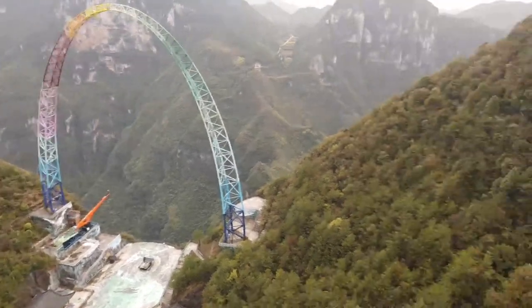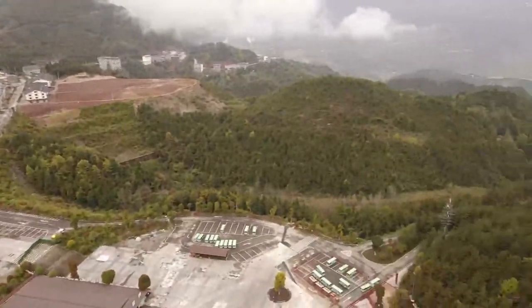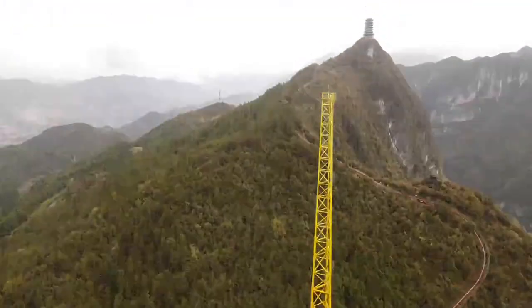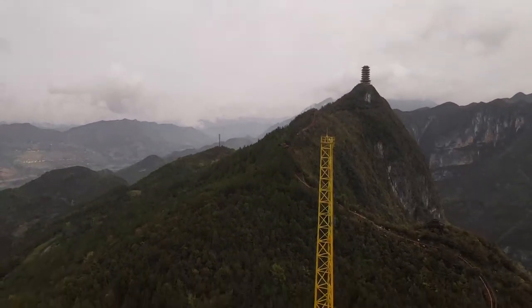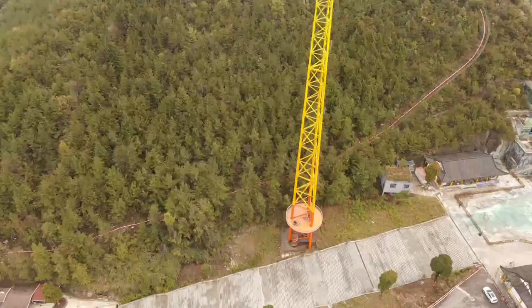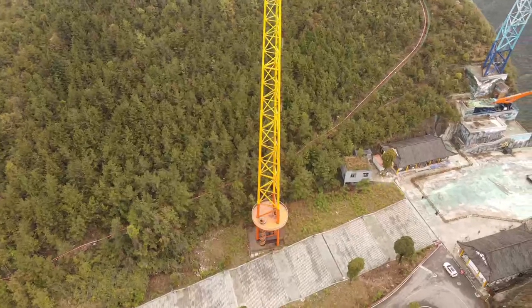I don't want to get too close to that. Let me just go around here one more time. Sorry guys if that's making you dizzy. This pole here is where they launch you from the swing, and you see how it goes all the way down here. So they crank you up on that, and then you swing through the rainbow.